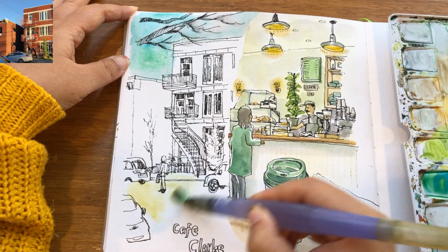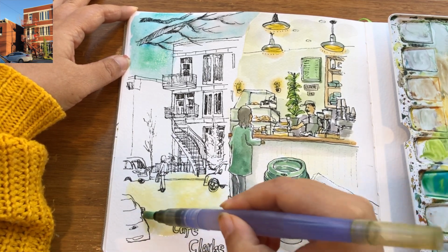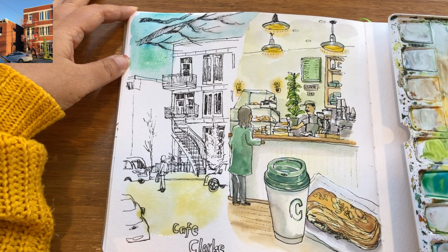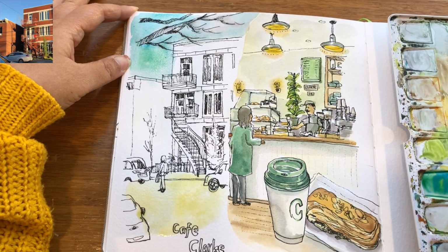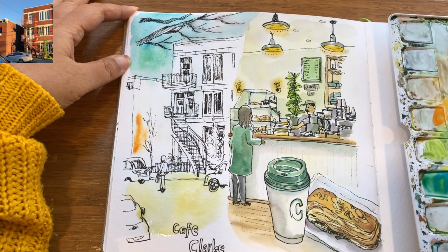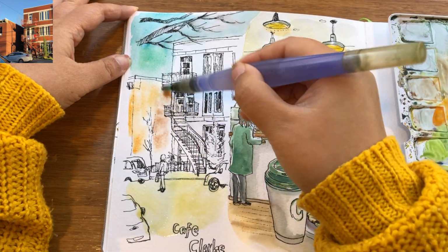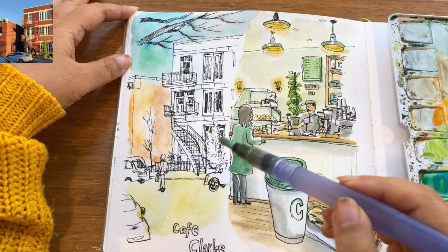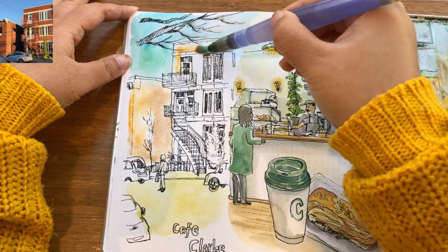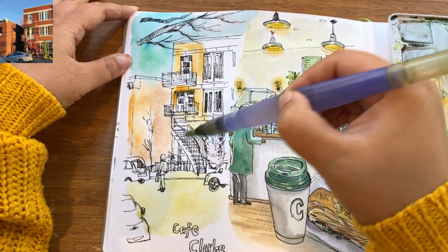Wetting the street area with clear water and putting on some leftover yellow to show the reflection of the sunshine, especially later in the afternoon. There's a lot of warm yellows from the sun being reflected onto the street and on everything else. So this is a blend of orange and burnt sienna or brown. Orange brown for this building.